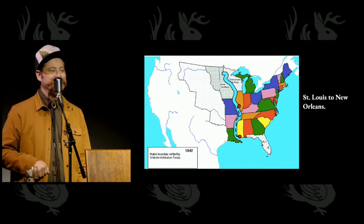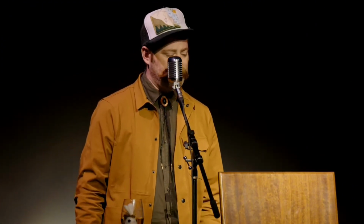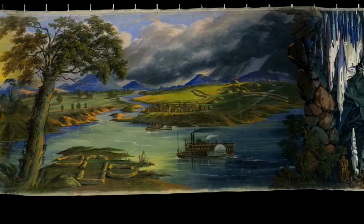So, he sells everything he owns. He gets himself a boat, he gets himself some art supplies, he gets himself some goods that are good for trading and barter, and he sets out on the Mississippi River, going from St. Louis to New Orleans. This is a trip that will take him 2 years. He sketches everything he sees, and he documents all the encounters that he has with the peoples and the places that he goes. He returns to Kentucky, and he starts painting in a barn. He paints for another 2 years.